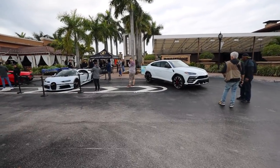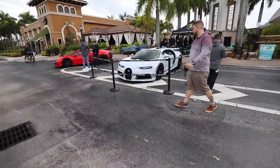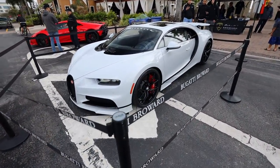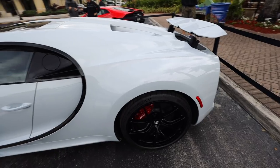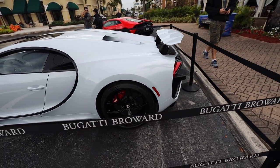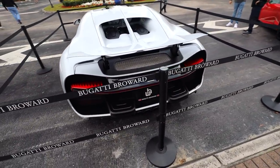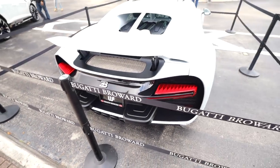And I believe these cars were here last time, including the Chiron, but they had a boat parked over here, so you couldn't really see much. You guys can see too, this has the glass option for the roof. And of course it has the US bumpers on it, which look so bad. And this is a Sport too, you can tell by that exhaust with the four pipes on it.